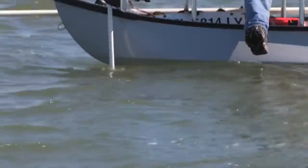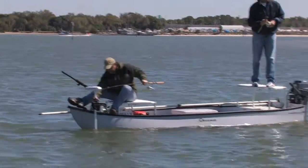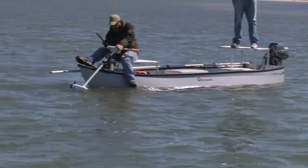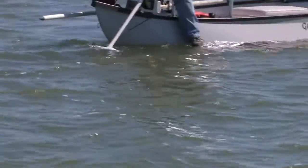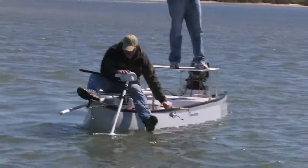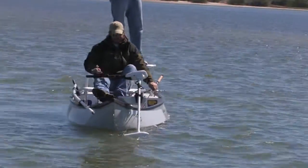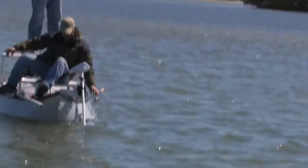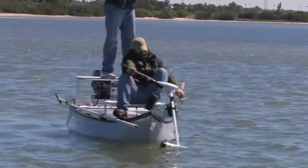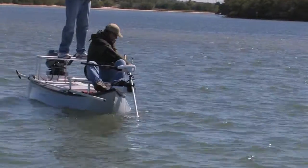Oh, good thing it's Power Pro because we're wrapped around the trolling motor now, boys. Oh boy, and the adventure continues. Oh, it's not gonna be good. Come on up, come on, one more bump. Uh-oh, I think I lost him. I think I broke off. Well, you know, oh no, he's still here. That fish.